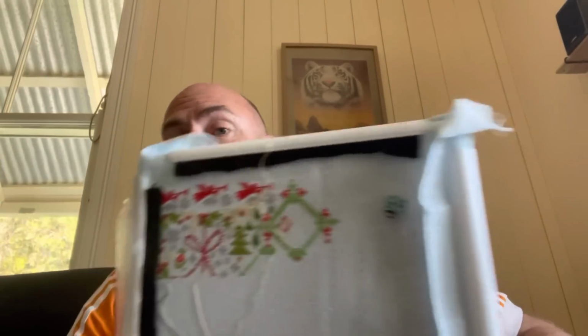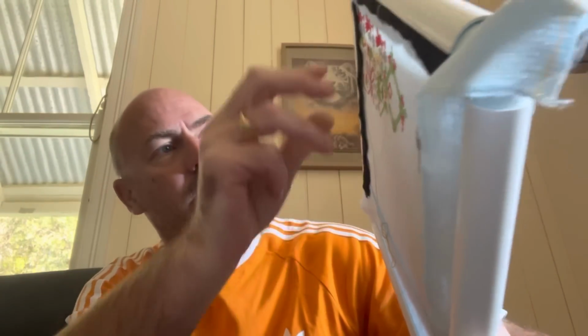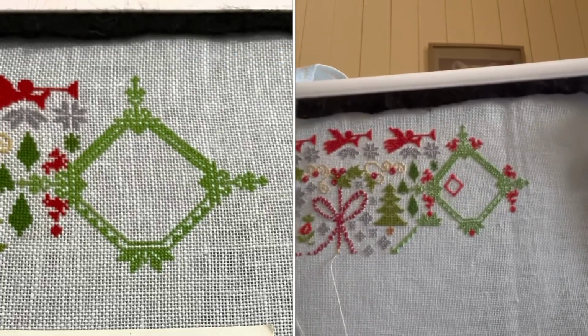And now I'm trying to find something to put behind it. I'll just use this again. So this one got 245 stitches in it, so I didn't get much done on this one, but I worked on it on Thursday. Hanging thread, there we go. So this is where this one is now.